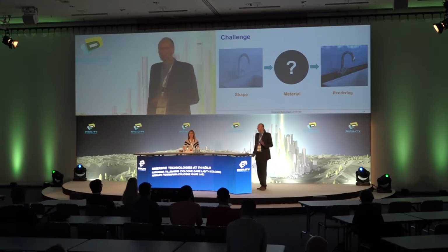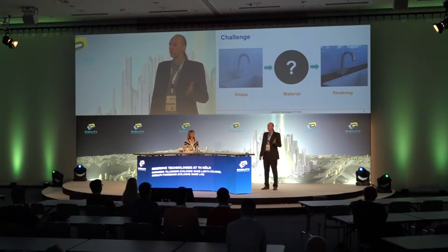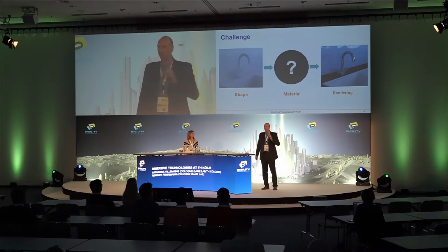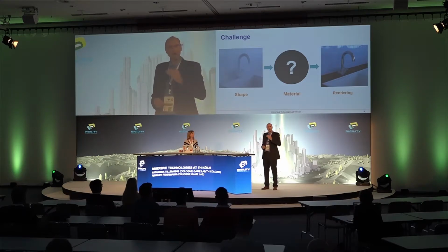But still, there are several challenges. Today I would like to talk about one challenge. If you want to visualize a product, you often have the shape of the product available in a CAD file, for instance, but you don't have any material description. In the end, you also have to use a rendering engine. This is nowadays not a problem anymore. There are a lot of options for high-quality renderers, and you can choose just one of them. But the question is, how can I get from the shape on the left side to the nice rendering on the right side?